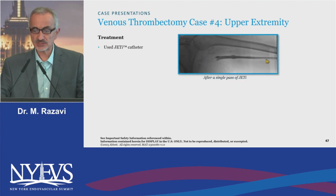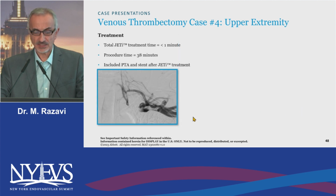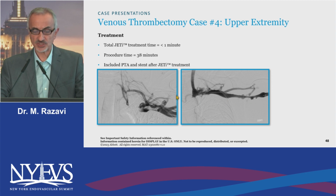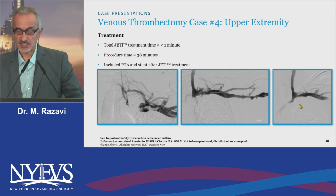And this was treated with 1 pass of the 6 French Jedi. Everything is evacuated. Some residual clot. Some more out here. And you can see this segment is now clean, and some residual clot in there that we passed the Jedi through. Now we even pulled the clot out of the IJ. All of that is cleaned out. Now we have obviously the chronically occluded brachiocephalic that we have to angioplasty and stent, which we do.